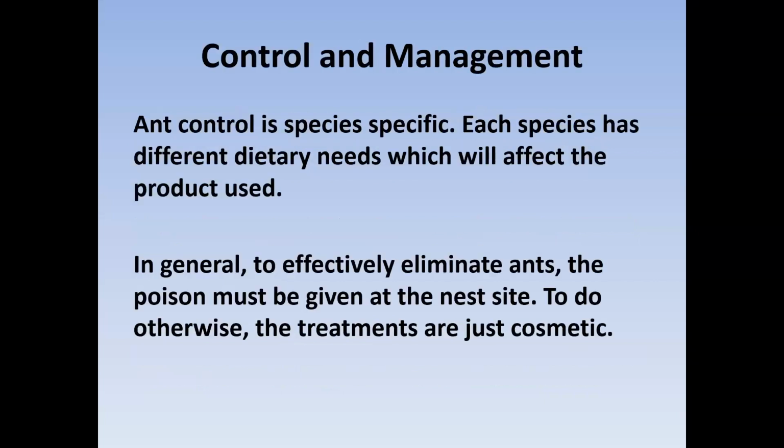Ant control is species specific. Each species has different dietary needs, which will affect the product used. But in general, to effectively eliminate ants, the poison must be given to the nest site. To do otherwise, the treatments are just cosmetic.